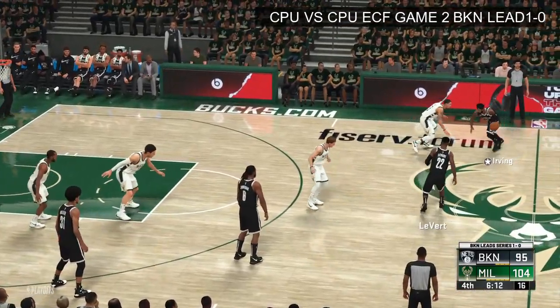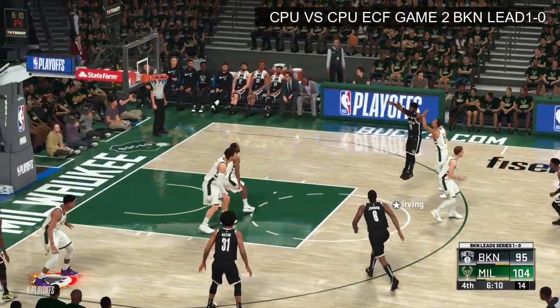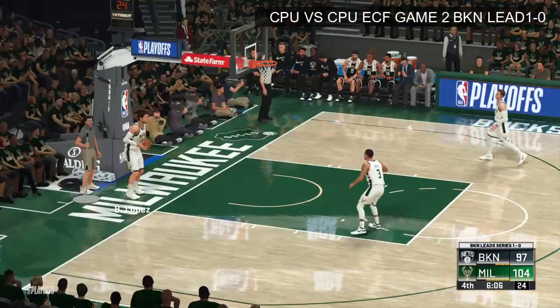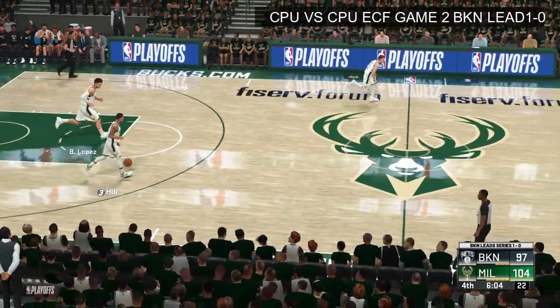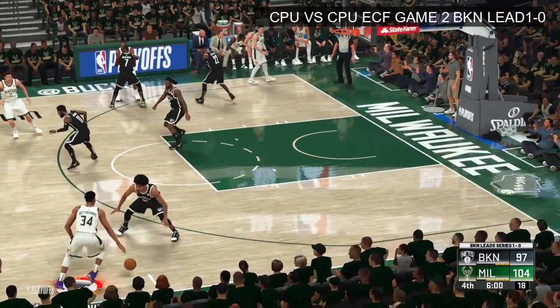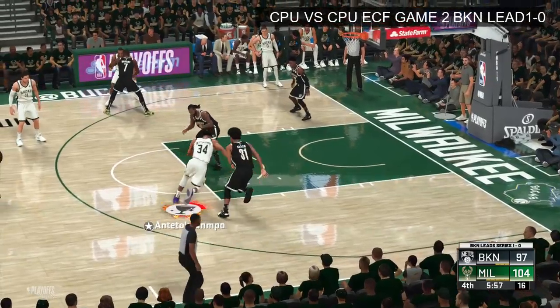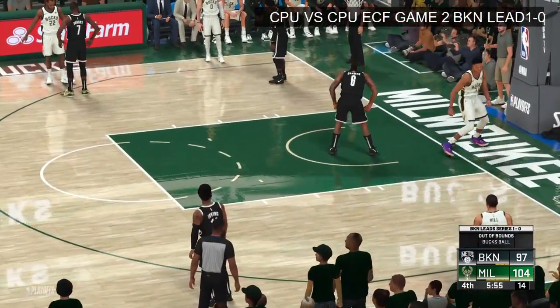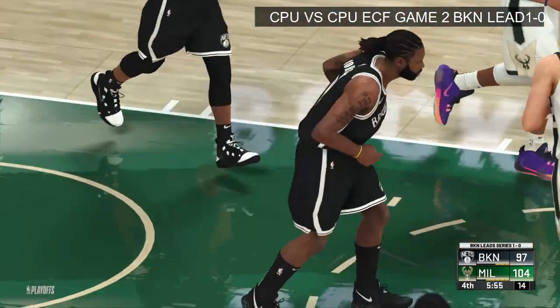Pass to Irving. He's feeling it. That's good. And it's LeVert with the assist. LeVert's got his 6th assist on the night. Bucks leading by 7. There's the pass to Antetokounmpo. And that'll be Milwaukee as it goes out of bounds. Bucks retain possession.